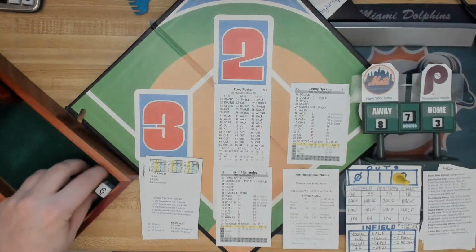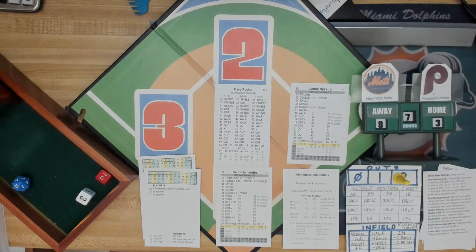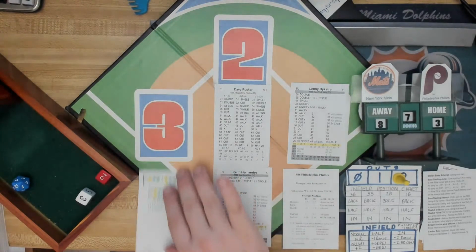Here's Hernandez. Pitch from Dykstra, or pitch to Hernandez, 23. That's an out, and it's a fly out to center, and the inning will end. No runs, 1 hit. 7th inning stretch, 8-3 Mets.